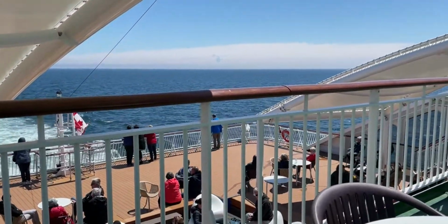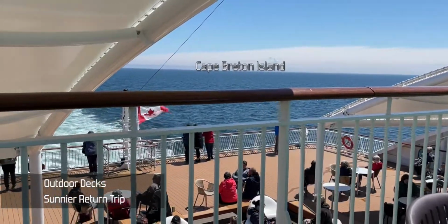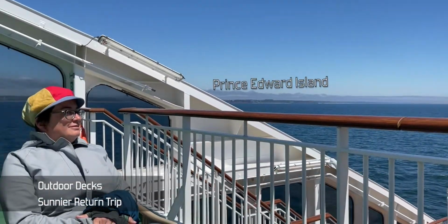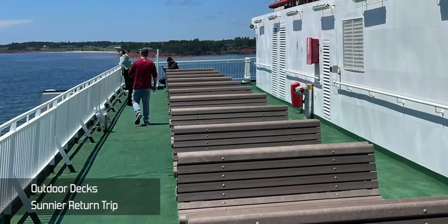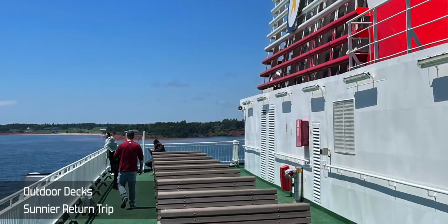I took this footage on the return voyage back to Prince Edward Island because I wanted to show how really nice it was on the outer decks of the Madeleine too during the crossing when you have nice, warm, sunny weather. As you can see, there's lots of seating outdoors as well, so if the weather does cooperate for the crossing, it's an excellent place to spend the time.